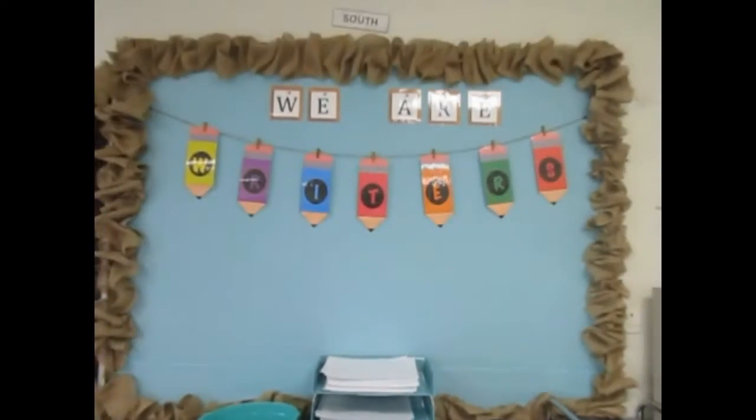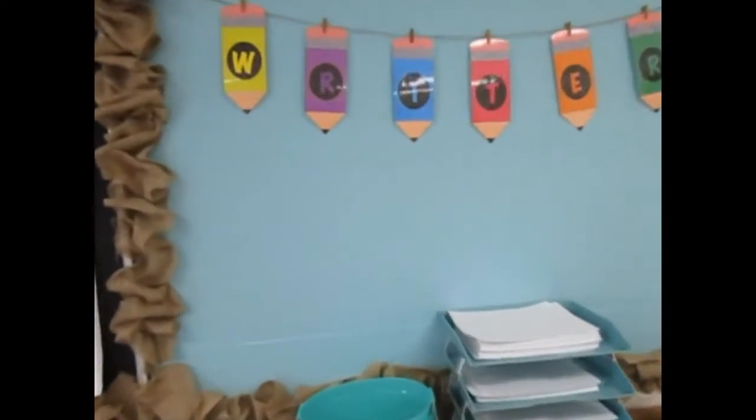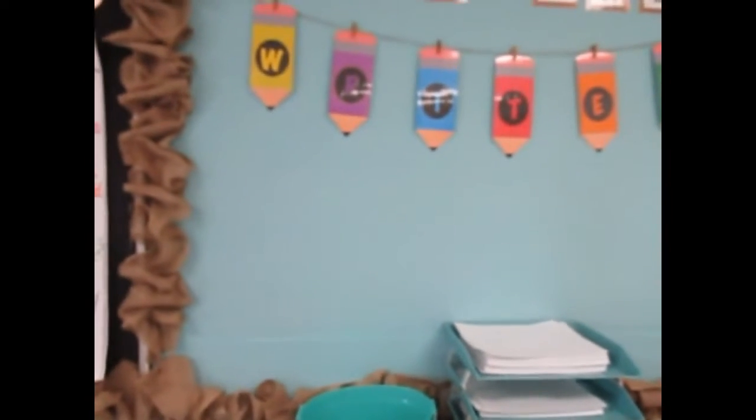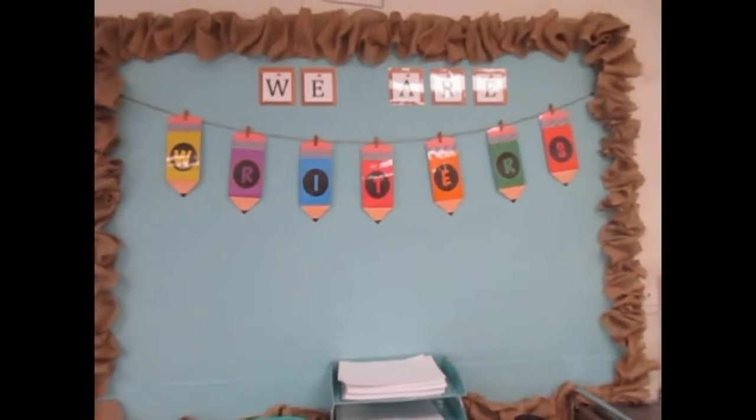So then moving on to my first bulletin board in the classroom, all of my bulletin boards are actually fabric. I don't like that bulletin board paper that many of the teachers use. Not that there's anything wrong with it, I just think that this looks a lot nicer, and it honestly was not that expensive. So I got this really pretty light blue, turquoisey blue color.